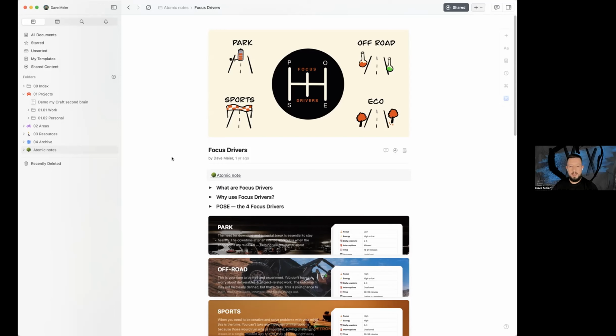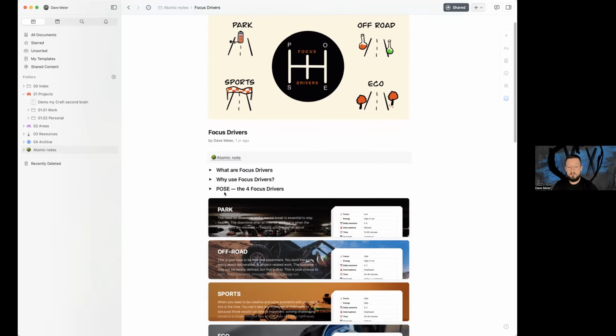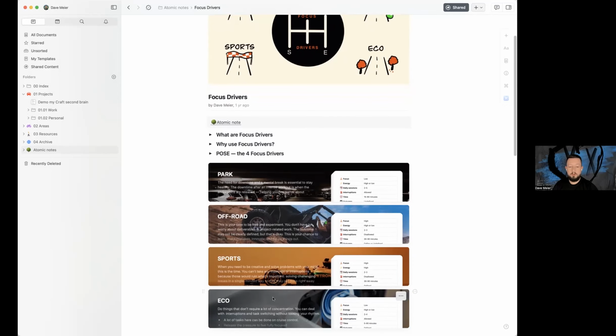Once you've categorized tasks by energy levels, by focus modes, that will help you to kind of assess each of the tasks and then say, okay, the next 90 minutes, I don't have much energy. I'm going to batch these tasks, which happen to be in eco mode, which require low levels of energy. Or I have lots of energy, but I'm not ready for work stuff. I need to experiment and master my craft. I'm going to go into off-road mode.